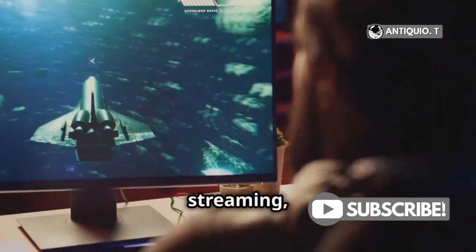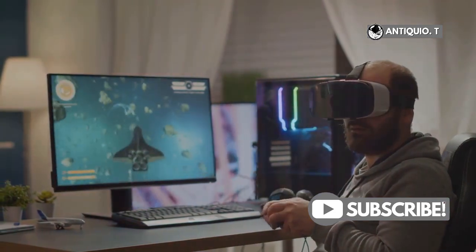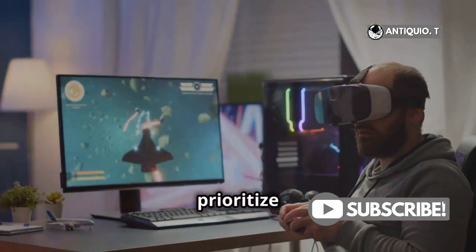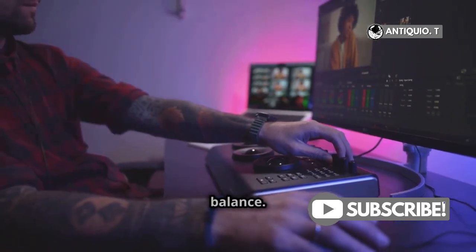For PC VR streaming, use a dedicated high-speed Wi-Fi network or go wired for stability. Use Virtual Desktop to prioritize low latency and stable frame rates. Adjust bitrate settings for optimal balance.